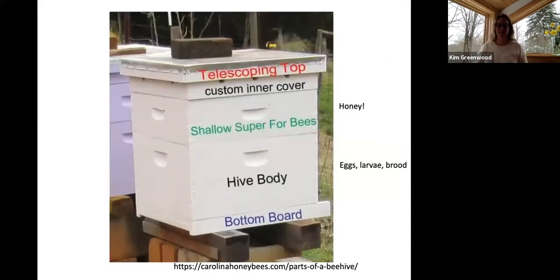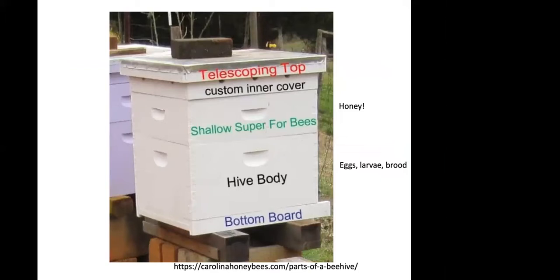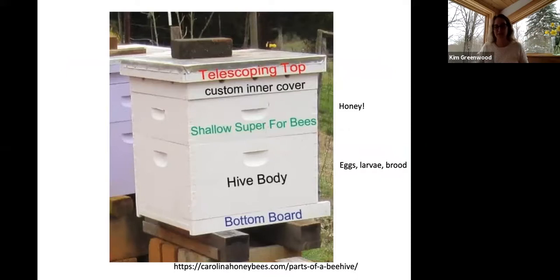I'm going to start with a really basic overview of a hive. When I'm talking about a hive, you can have this picture in your mind. The hive body at the bottom, that's what we call a deep, and that's generally where the bees live. It's where they raise their brood, their babies, and that's where they overwinter. Above that deep is something called a shallow. The terminology is very fancy in beekeeping. So we have the deep for where the bees generally live and overwinter, and then the supers are where they generally store their honey. And then you have a top and a bottom, of course. So when you're thinking about a beehive, this is generally what we're talking about, just to set that stage.